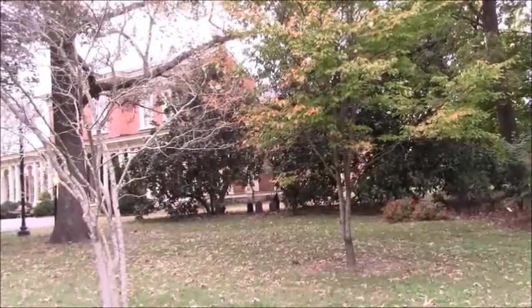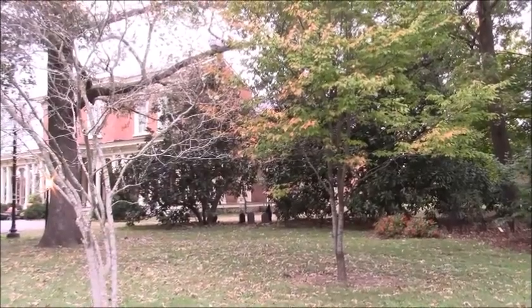Right up there is the house. Now that you know a little something about Evergreen, standing right here where I'm at, the Oakland Mansion sits right over there from here.